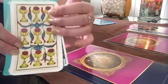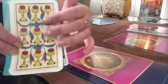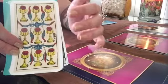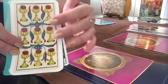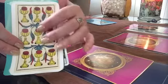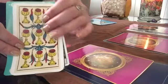It's not having to worry. Maybe there's things that you've wrestled with, but now you're able to let them go, and love flows more smoothly, more effortlessly, and your dreams are coming true. This is the ultimate card for love and contentment and having what you really want from someone.